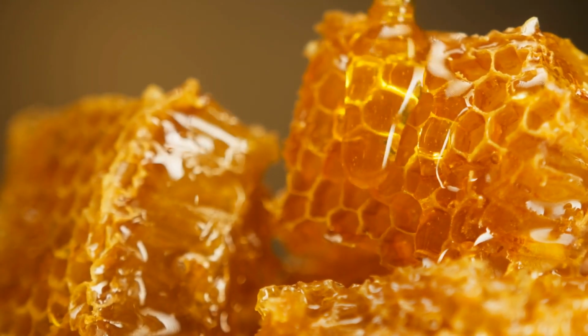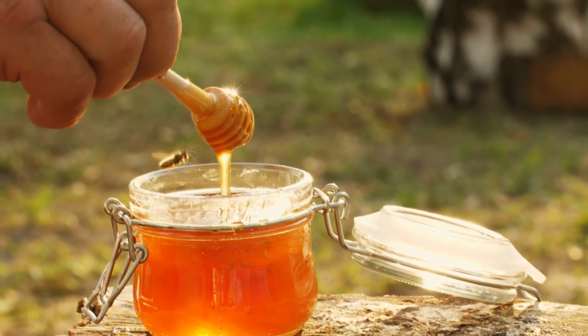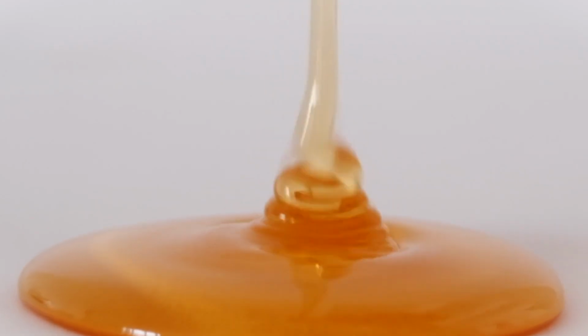Number 10, honey. And like syrup, it has to be pure honey. Simply keep it in an airtight jar, and it might crystallize over time, and that's fine. Just put it in a warm water bath. It'll return back to normal.